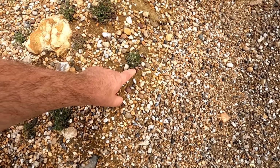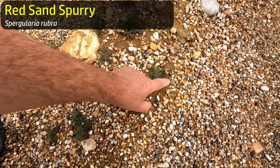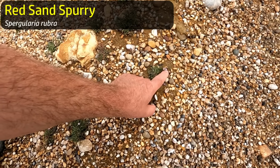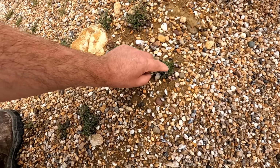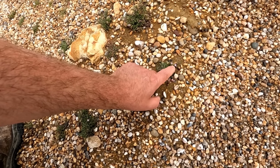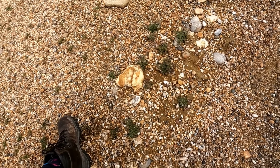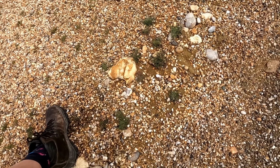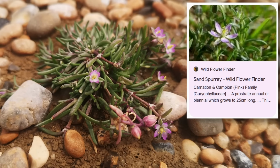Okay, yeah, so apparently this is a sand spurry, or spurry. It looks like to me that that's going to be in the carnation family. Just by the look of the plant, the rosette, the slightly glaucous, slightly fleshy leaves, and the 5-petaled flowers, I'm going to say likely to be in the campion family, or the carnation family. We'll check that and see how close I got. I'm going to take some close-up photos of that.